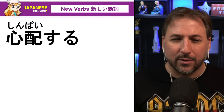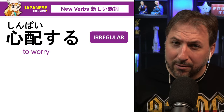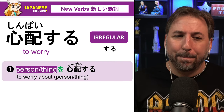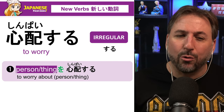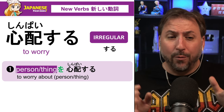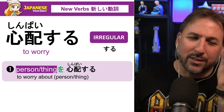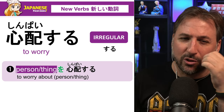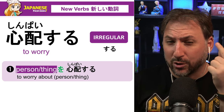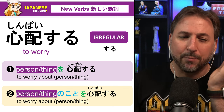Now let's make them into verbs. 心配する, to worry. It's irregular because it's a suru verb. Just means it's a suru verb. And it's person, thing, o, 心配する. The thing that you're worrying about is marked with o, and then you add 心配する. We can also, because look at what it says there, to worry about a person. So you're thinking, wait a minute, I thought about in Japanese was no koto, was koto. It is. You can also say this, person thing no koto wo shinpaisuru, to worry about a thing.